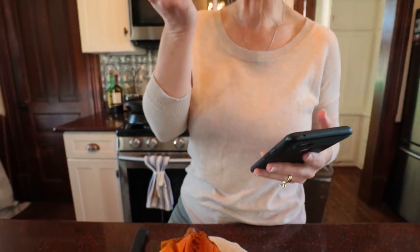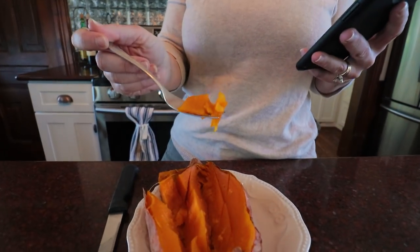Okay, it's time. You know what? I wonder if it lost a little bit of its sweetness. Maybe a tiny bit. But it's still really, really good. Like a perfectly good sweet potato. It's just not that immediate wow factor like you get from a fresh sweet potato, maybe. I'll eat this thing, no problem.